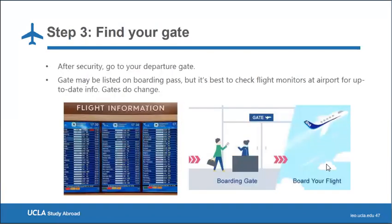So now we've checked in our luggage, we've passed through security, and now we're looking to find our gate to board this aircraft. So this will be called going to your departure gate. The gates are often listed on your boarding pass as well as your boarding time. Of course, I would always strongly recommend checking the flight monitors once you pass security. You would look up your flight based on the confirmation code or your flight number, and then that gives you the most up-to-date gate and departure boarding times.